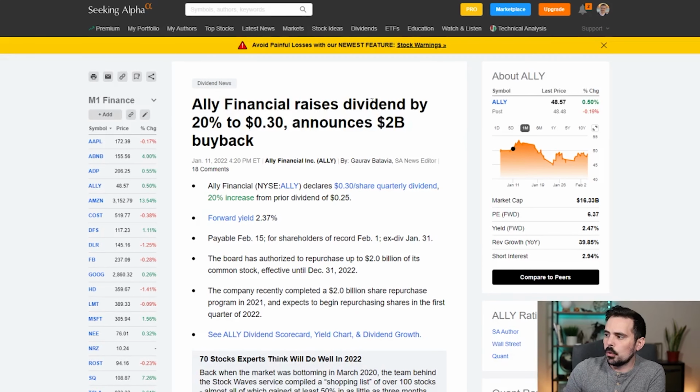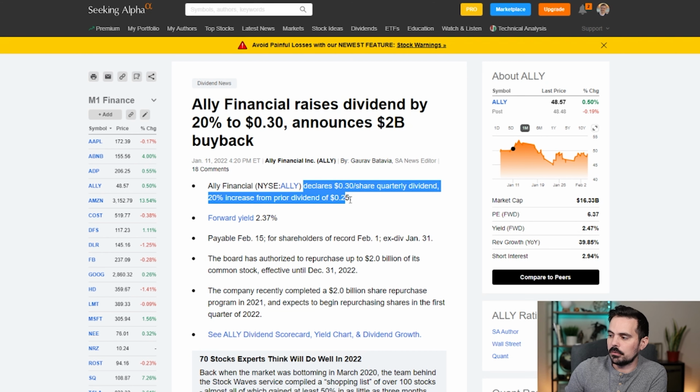So they did a 20% increase in dividends, which is really cool. If you're not too familiar, if you already own the stock and they're paying out a certain dollar amount per share, and they do an increase, you get that increase without having to do anything different. So you can see right here, they declared a 30-cent dividend, which is a 20% increase from the prior dividend of 25 cents.